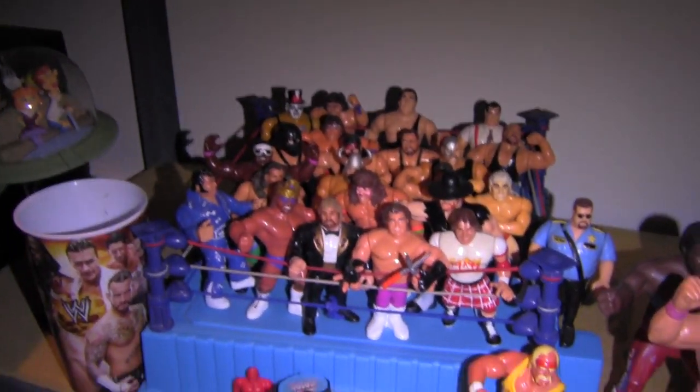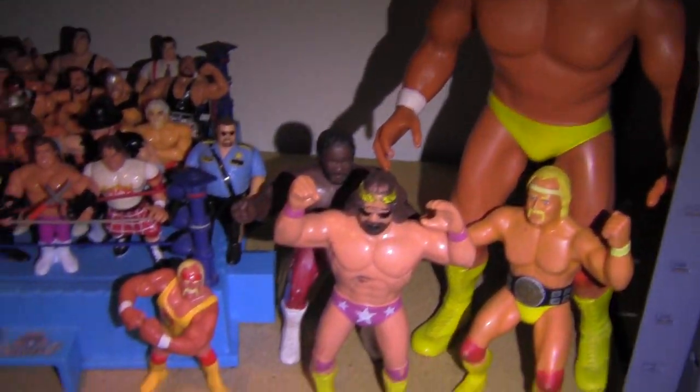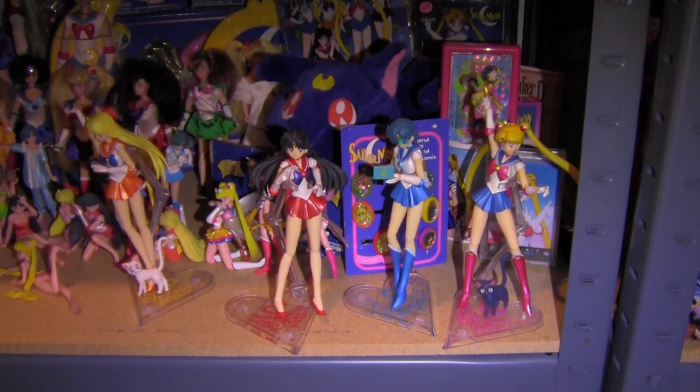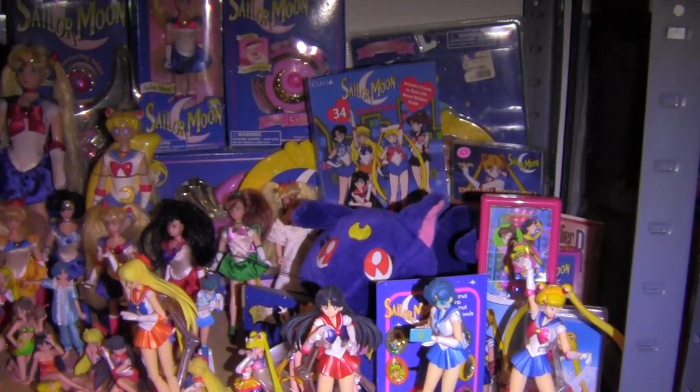Here, we'll go this way. I got some Hasbro WWF stuff. I've got some LJN. I've got the big LJN Hogan down here. I've got a whole shelf of Sailor Moon stuff, including the S.H. Figuarts. Most of them. I'm missing Jupiter. I wish I'd have bought her when she was out, but I never did. But everything else there is vintage.